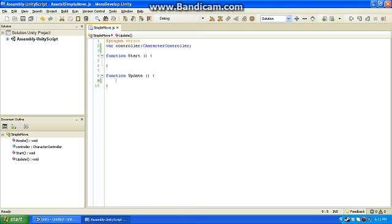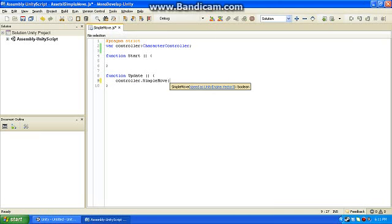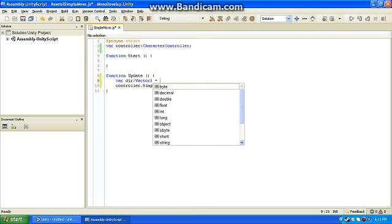Although you can actually do that if you want, get component, something like that. So on the update function, we're going to get the controller, and we're going to use the simple move function, and we're going to get it to move in a direction. To make things easier to read, I'm going to create a variable called dir, which stands for direction. Make it a Vector3, and I'm going to make it equal to Vector3.